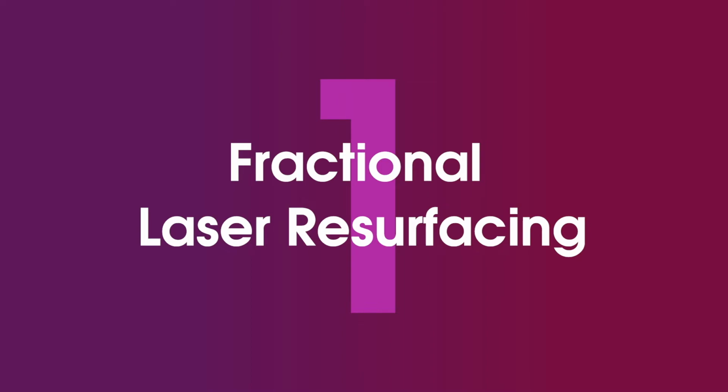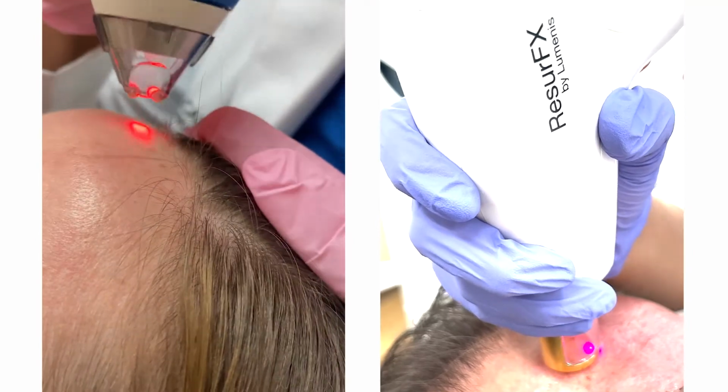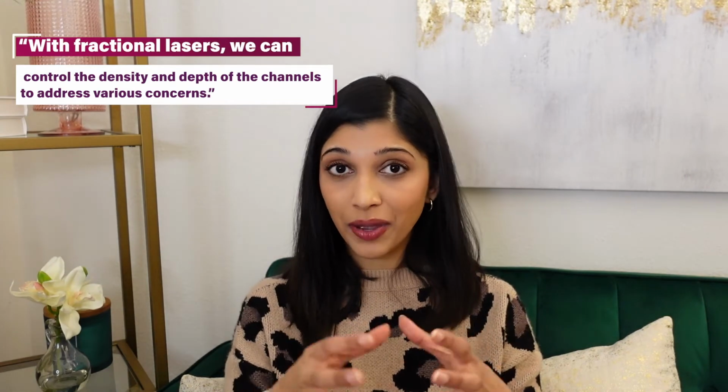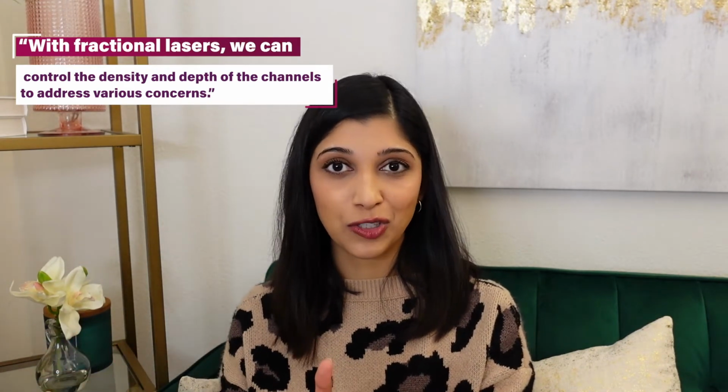And finally, my favorite procedure that is anti-aging is fractional laser resurfacing, FLR. Fractional laser resurfacing is similar to microneedling in that tiny microscopic columns of injury are created into the skin. The laser, though, also has heat, and anytime you have heat in addition to injury, you're going to have more collagen stimulation. With these devices, we can control the density of the microscopic columns as well as the depth or the penetration of these microscopic columns.